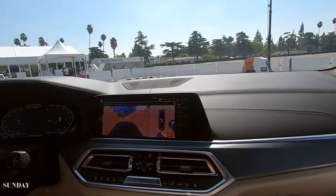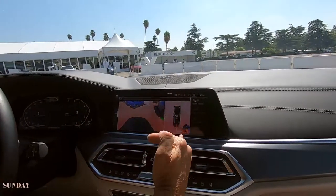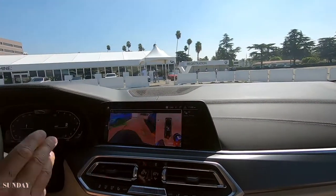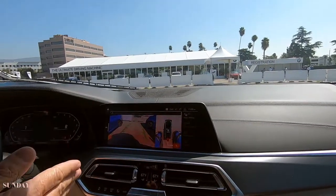It will measure it and it will decide which one it will fit. Sometimes we'll see two boxes together like this, and that just means that the space is available to park either way. Okay. And then you can select which one you want. Okay. That's cool.